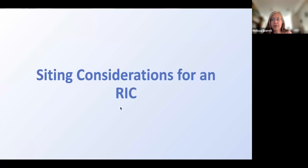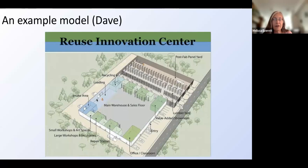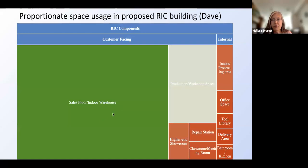Now we're going to get into the siting considerations that we're currently looking at. You've seen this before, but just as a reminder. And we went a little further and tried to figure out how much of the internal building space would be dedicated to each function. And this gives you a better idea maybe of that.